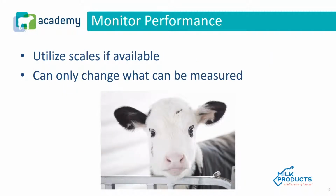So when we monitor performance, it's typically around weight. If we've got a scale on the farm, or we can bring a scale on the farm, it really makes things better, more accurate, or more precise, because we can only change what we can measure.